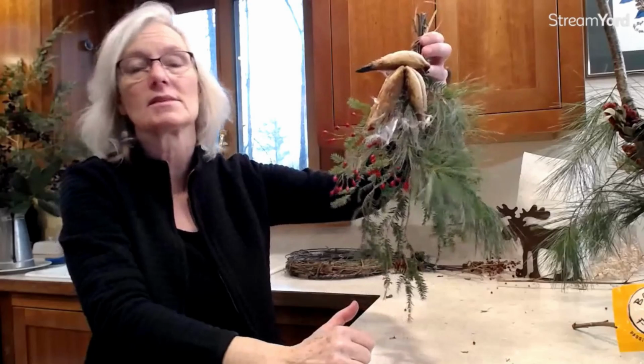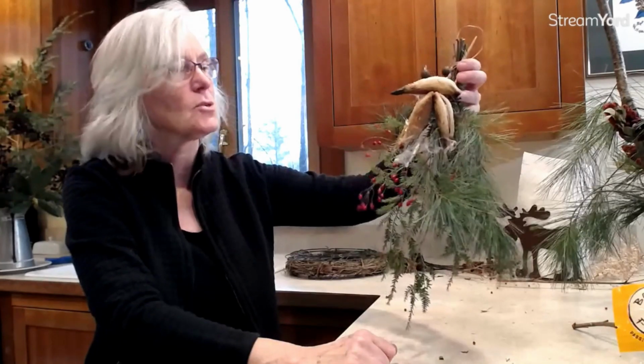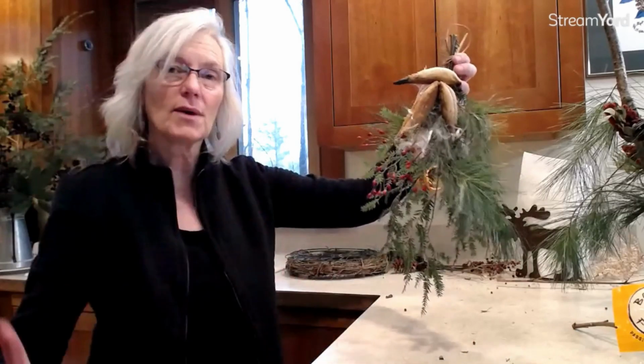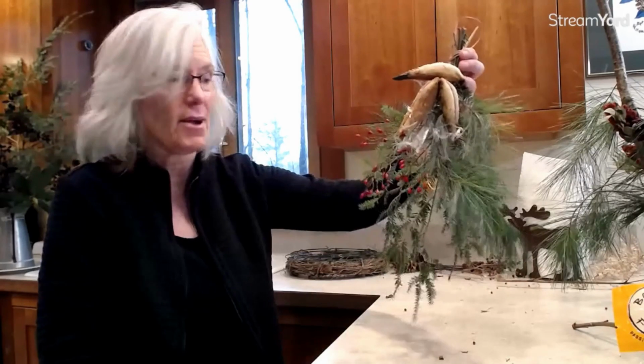Milkweed's a very important plant, as you probably know, for monarch butterflies and for a lot of other creatures as well. So you want to make sure, as always, that you're only harvesting small amounts and that it doesn't even look like you've been there.